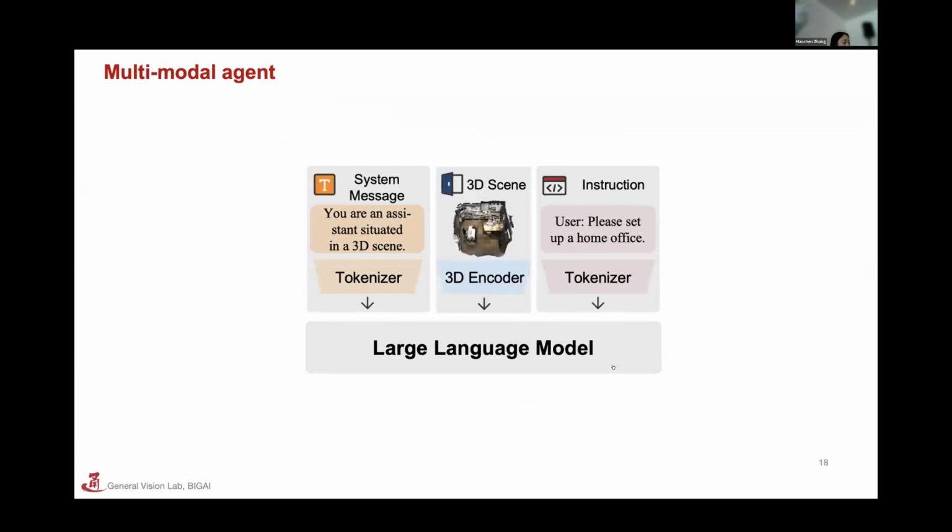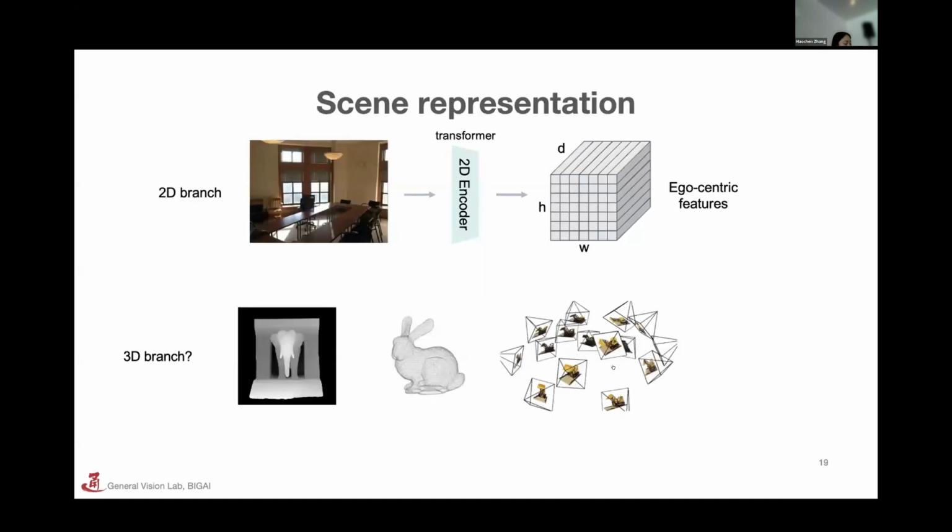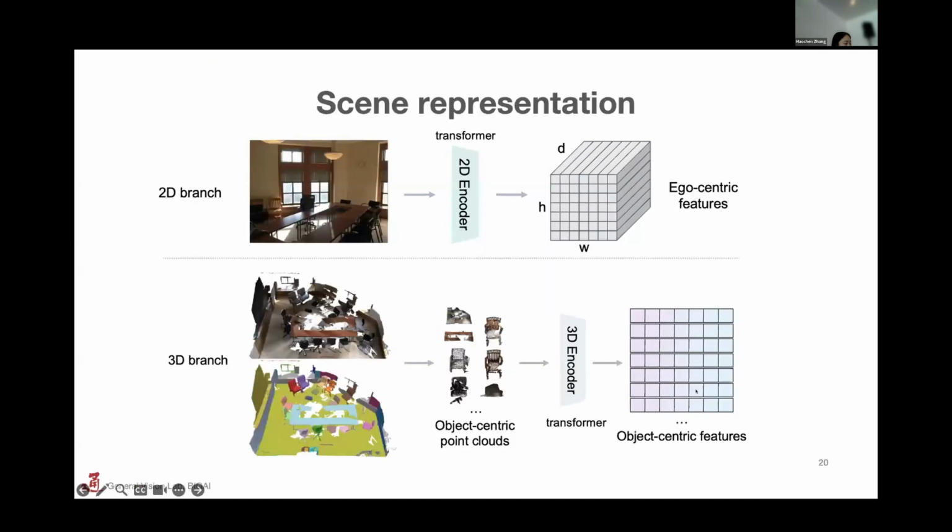Another way to look at this problem is that we want some precise and very nice 3D representations for the 3D things. So we design a 3D encoder that can observe the object-centric representation and also the spatial relations between the objects. The method we use is to utilize object-centric point cloud features to extract the appearance and semantic information from each individual object. And then we use the spatial attention, which is a module designed for 3D understanding. It tries to capture the relative spatial relations between the objects. So in this way, we can not only extract the object-centric features, but also get the spatial relations among the objects.